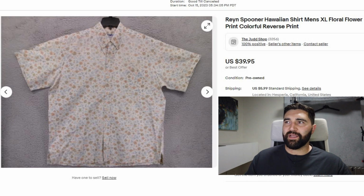Sale number 11 was a Rain Spooner Hawaiian shirt. It did have the all over flower print, and I always say this, but most things that have all over flower print like this can do pretty well, and the Rain Spooner Hawaiian shirts are no exception. This one sold in 2 days for a best offer of $30 plus shipping.